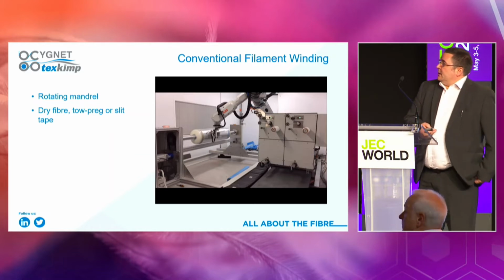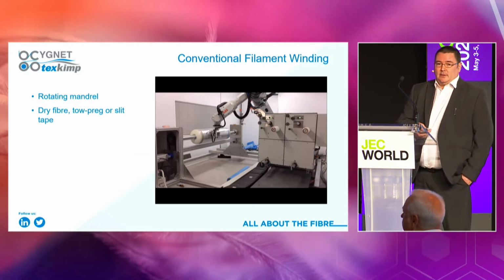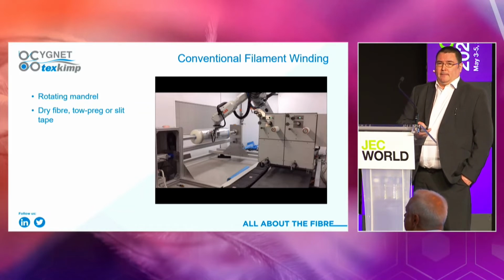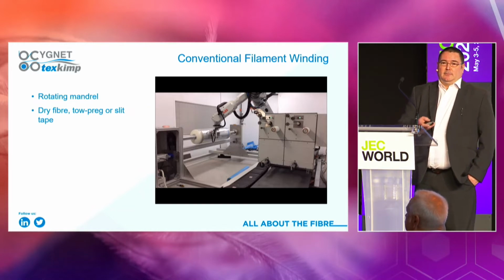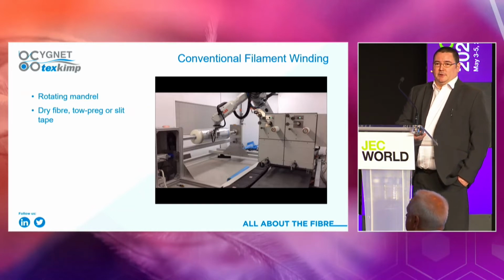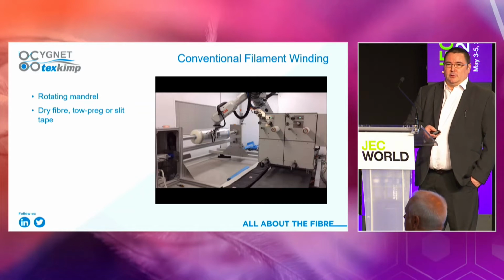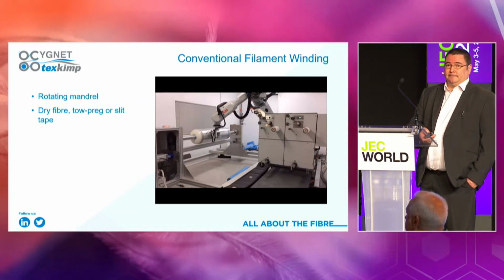So this is filament winding. Again, this is at our factory in Northwich, back at base. What I'm going to call conventional filament winding is literally anything with a rotating mandrel. So this is an example of it producing a glass fibre wound bobbin. Very early on, we got 2 tension control positions on the head of the robot, feeding fibre onto the winder.